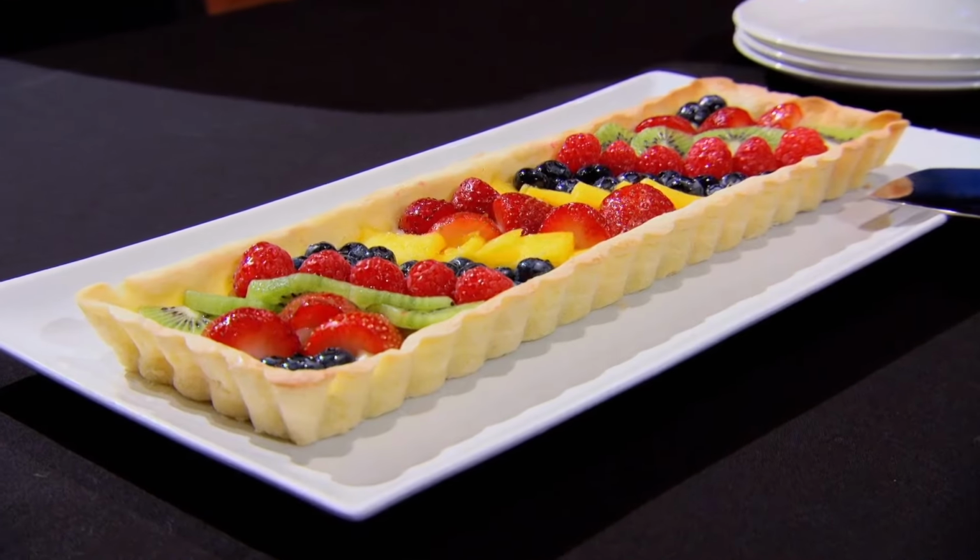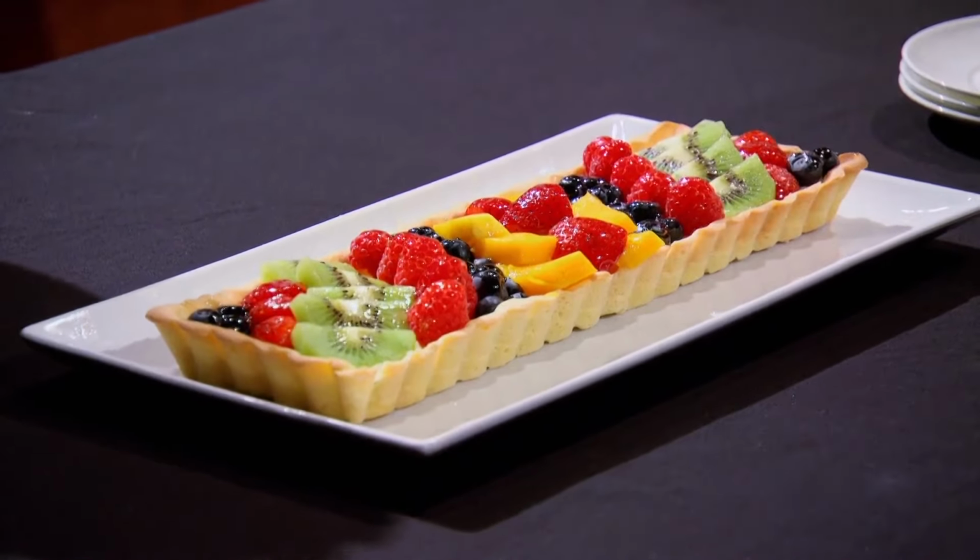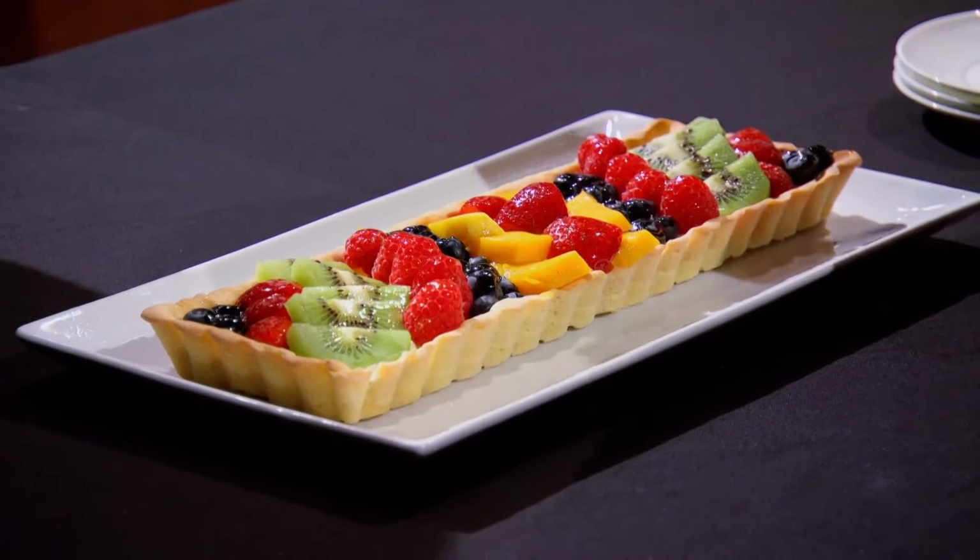It's time to taste your French fruit tarts. David, the first thing that I notice is how high the fruit sits. It's as if the fruit just wants to sort of jump out. It looks great. Let's see how it cuts.